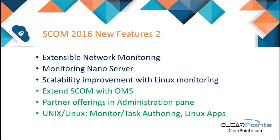The fourth bullet, the first green one on this page, is the ability to extend Operations Manager with OMS, with very high value, and I will be showing a peek at that, not to steal any thunder from Brian Wren coming up after me. The next to last bullet is a new feature in the administration pane. It's a fairly simple feature, but it's novel in that it provides Microsoft partners with an ability to surface their offerings directly in the console to SCOM customers. We'll be taking a peek at that.